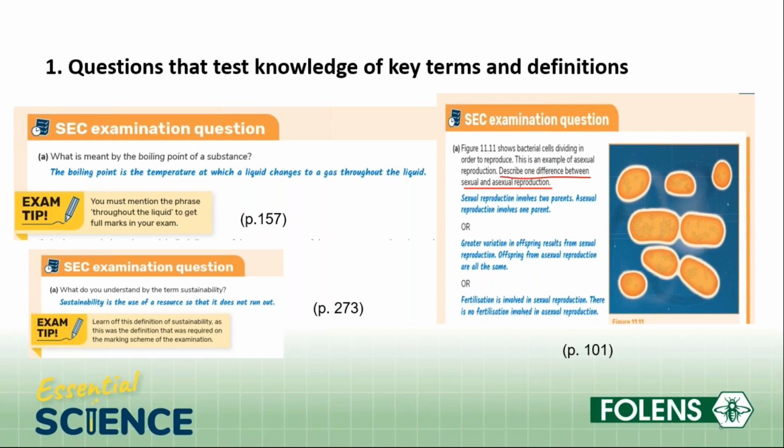And those screenshots are taken from the book because we put SEC exam questions and model answers into the book throughout the various chapters of the book. And we've also included things like exam tips, you know, so whereas they asked for the definition of boiling point, and students had to mention throughout the liquid. They asked for definition of sustainability, the difference between sexual and asexual reproduction.